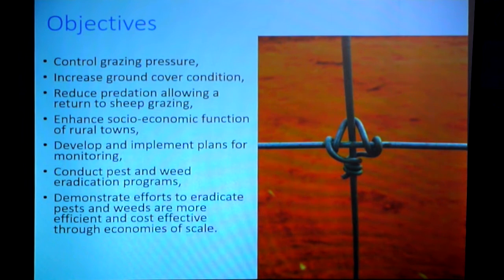It also aims to enhance socio-economic function of rural townships through increased labour, tourism, education and health. This is because the sheep industry employs a higher number of people than the cattle grazing industry, bringing more people to rural towns. And finally, to demonstrate that the efforts to eradicate pest animals such as dogs, cats, pigs and foxes, and weed plant species, especially those of national significance, are more efficient and cost effective through collaborative efforts.